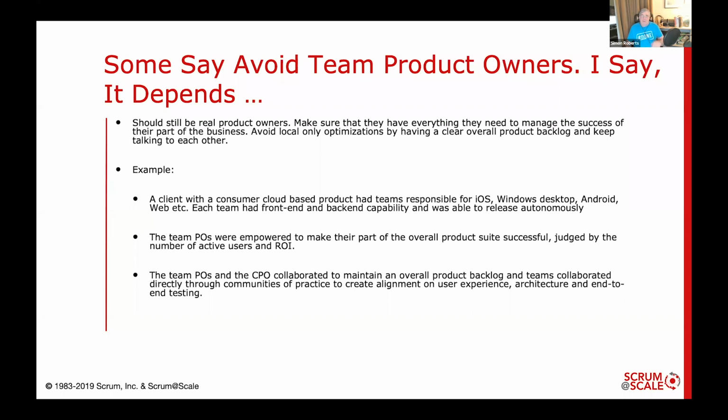One example from my personal experience: one of my clients, with a consumer cloud-based product, had teams responsible for iOS, Windows Desktop, Android, web, and a few other platforms. Each team had front-end and back-end capability and was able to release autonomously. The team product owners were empowered to make their part of the overall product suite successful, judged by the number of active users and return on investment. So something to do with revenue there.